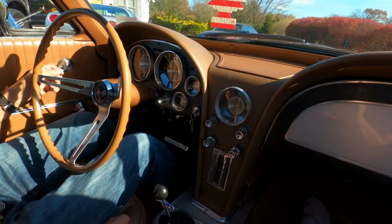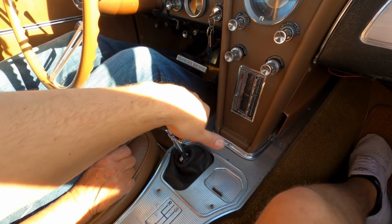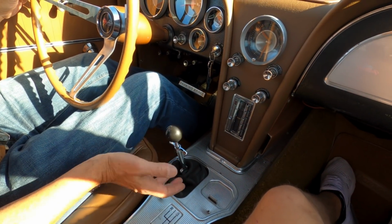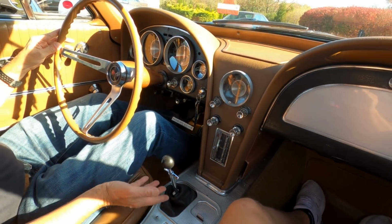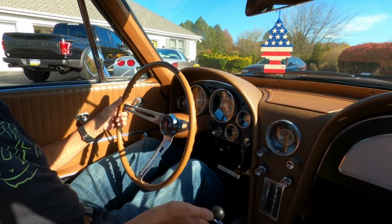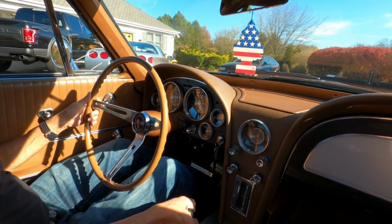Nice. Now, this is actually a Hurst shifter, so you don't have to lift this stuff up to go in reverse. Oh, really? If you just push it over, you'll find it. Yeah, because I really was thinking I had to do that. So did I. Actually, the new Alfa Romeos and a lot of other cars still have this same kind of thing, where you've got a little thing to push up to get it to go.